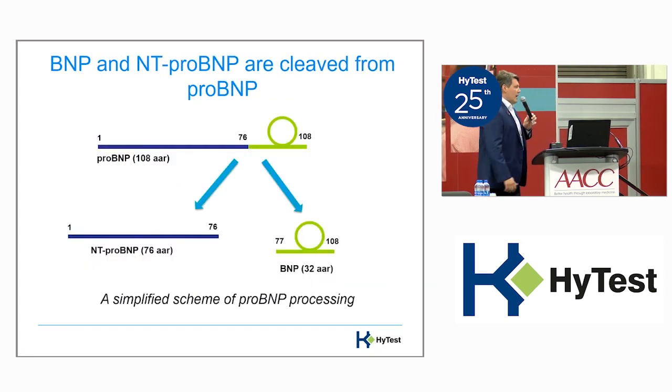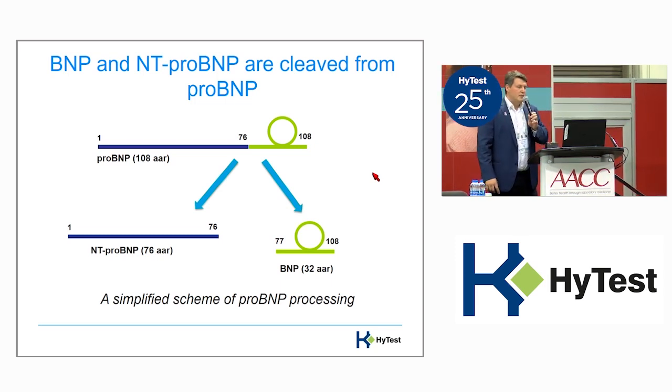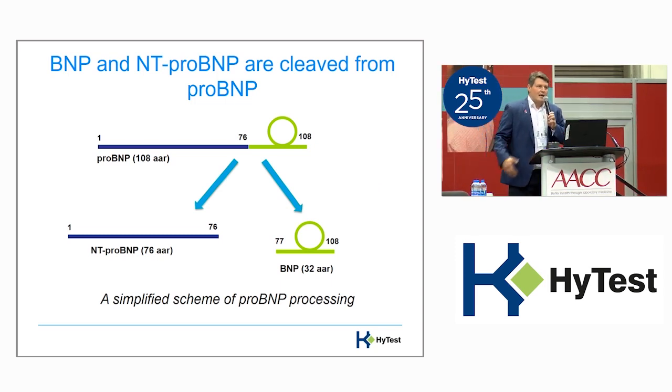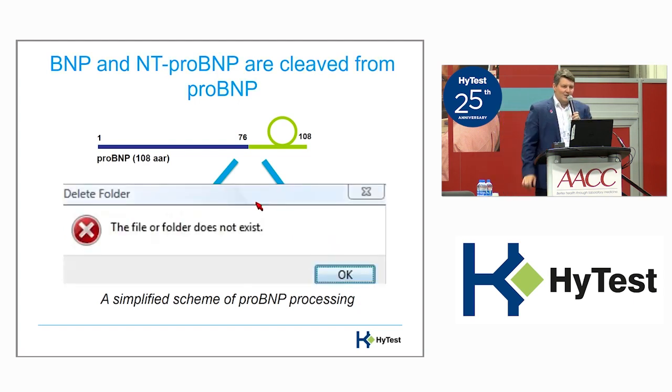Like many other physiologically active peptides, BNP is produced as a precursor proform, proBNP, which has to be cleaved to give rise to active BNP and the inactive N-terminal counterpart NT-proBNP. Nowadays, when we say natriuretic peptides, we mean BNP and NT-proBNP. This is a very simplified scheme of proBNP processing, and I ask you to delete this slide from your minds because it has nothing to do with reality.